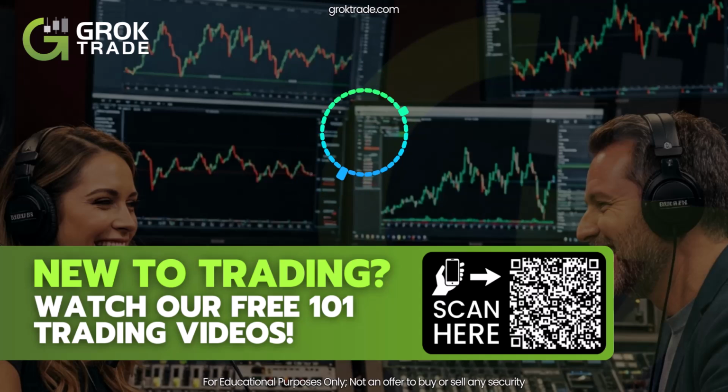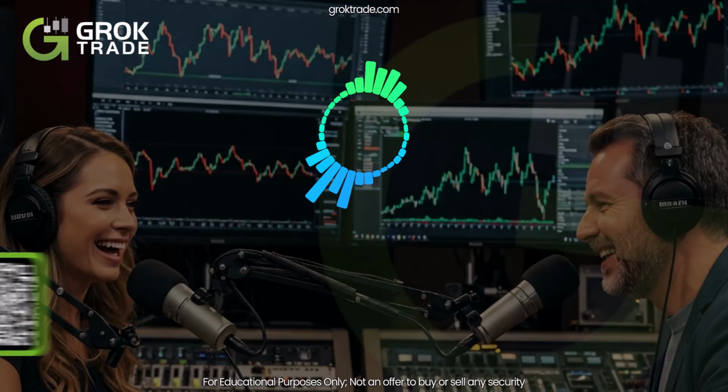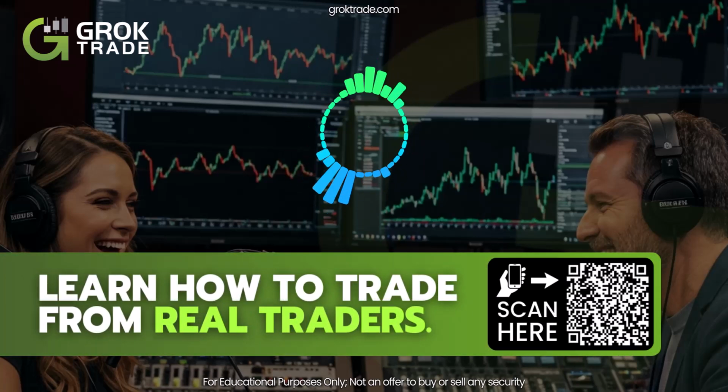And gold and silver, they seem to have dropped more sharply. They did. Gold down 1.5%, silver down 2.42%. Grok Trade describes it as a pullback from recent highs. So maybe profit-taking? Likely some of that, yeah. Or investors may be rotating back into riskier assets a little. From a technical standpoint, you'd look at indicators, maybe like the RSI, to see if momentum is genuinely shifting after that run-up. All right, so let's try and bring this all together for listeners focused on the technicals.